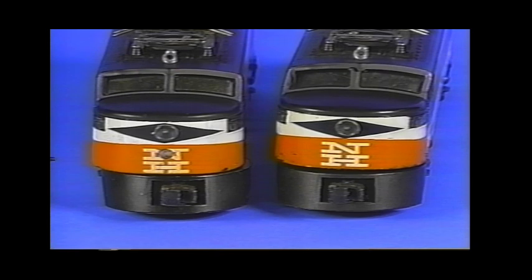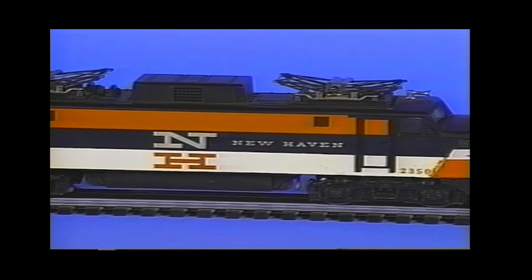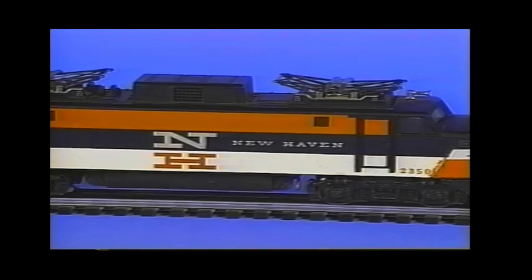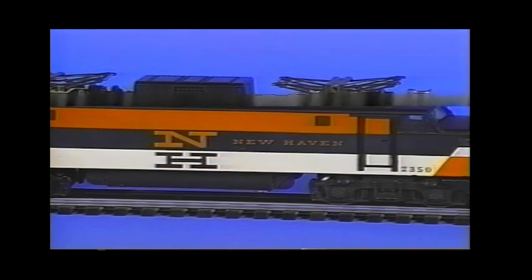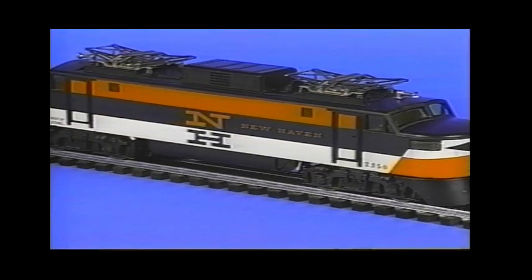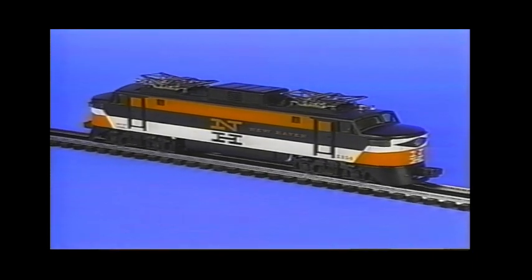The N and New Haven on the side of the shell were heat stamped in white, while the other information was heat stamped in red. A collector favorite is the reverse color New Haven. In this instance, the N and New Haven were heat stamped in orange, and the other information in black. Reverse color 2350s with a painted nose are scarce and valuable.